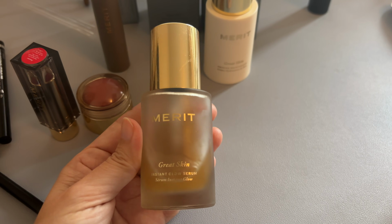So I start off with this serum, and I'm shaking it because it's one of those biphasic type of serums where there's a watery level and an oily looking level. And this is the most interesting serum I think I've ever used. It is very liquidy. It's not a jelly or a gel and it won't stick. It's so thin and light.